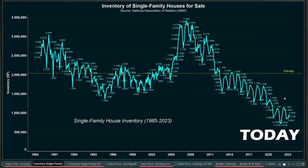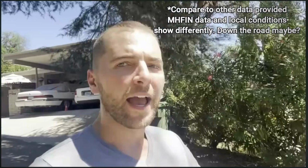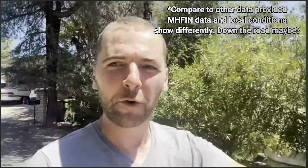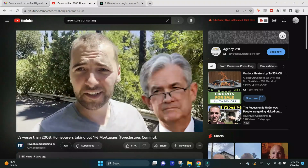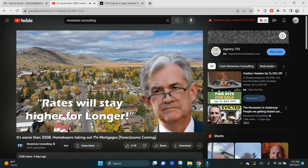Now, today, the inventory is near an all-time low, 1.1 million, which means that we actually need a much smaller increase in nominal inventory, only about 500,000 or 600,000 homes on the market to get a 50% increase. And when that happens, the buyers aren't going to be there to absorb the inventory because the affordability is still terrible. Mortgage rates are 7.4%. Jerome Powell just did a speech in Jackson Hole in Wyoming basically saying, hey guys, these rates are going to stay higher for longer.